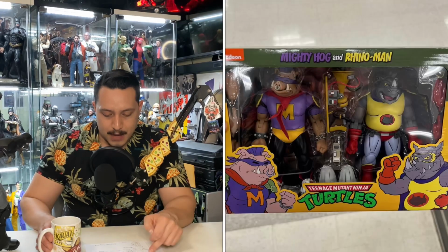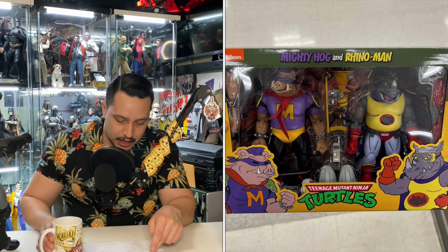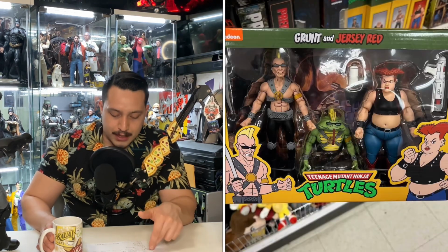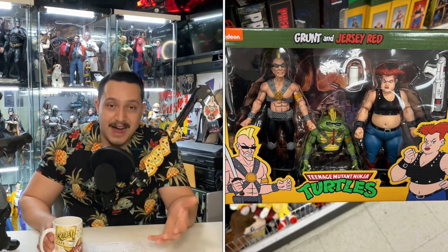So if you are into the cartoon line, though, start checking your Targets because Haulathon is upon us. And like I said, like Toyotathon, when it's gone, it's gone. So real quick, the figures that are a part of this year's Haulathon are the Mirage Triceraton, the TMNT cartoon accessory set, Rex 1, Mighty Hog and Rhino Man, which is just a variant of Bebop and Rocksteady, Chaka something and Lotus, Dirk Savage and Mona Lisa, Tall Thug and Short Gangster, Grunt and Jersey Red. So what is that? 1, 2, 3, 4, 5 2-packs, guys.